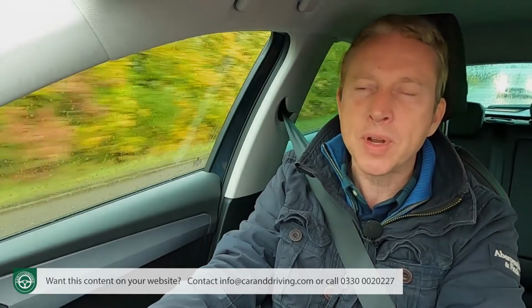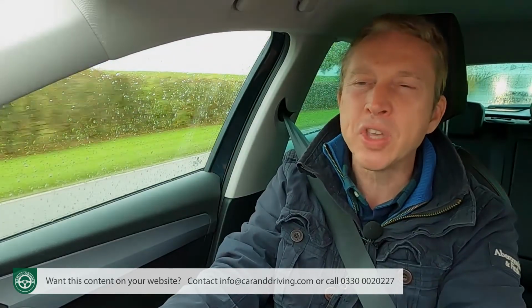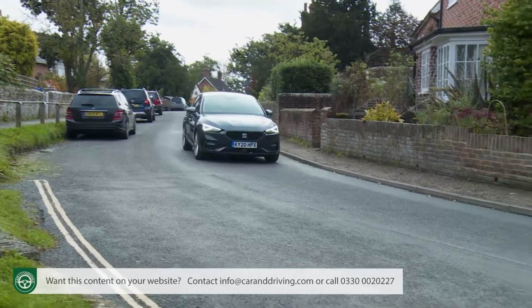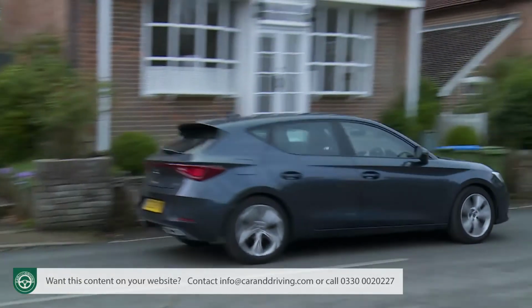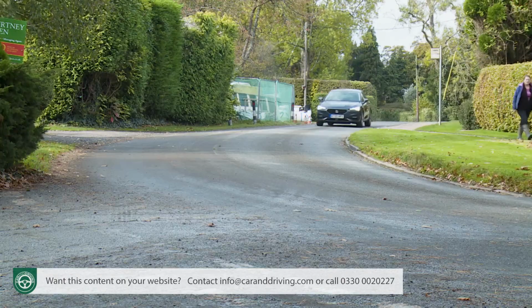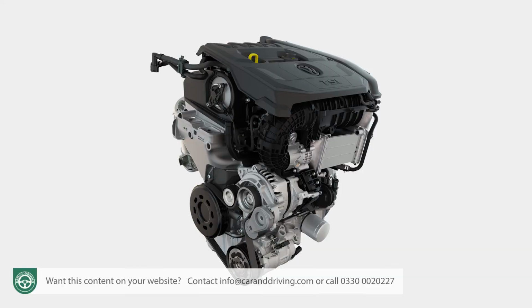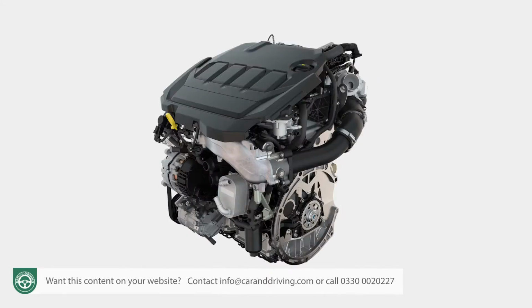The quoted WLTP combined cycle fuel return for a Leon E-Hybrid is up to 235.4 miles to the gallon, and the CO2 reading that'll see your BIK tax payments rated at just 10% is an impressive 27 to 30 grams per kilometre. To give you some perspective, the 1 litre TSI Evo petrol model has a BIK rating of 27%, while the 115 PS 2 litre TDI diesel is rated at 29%.